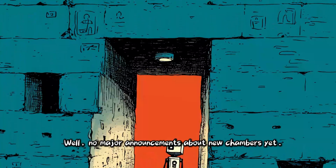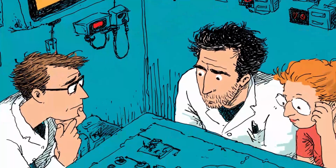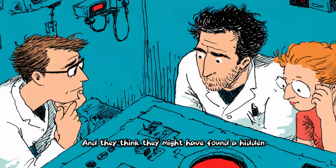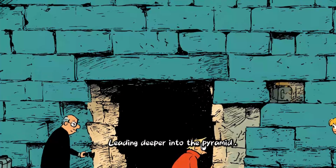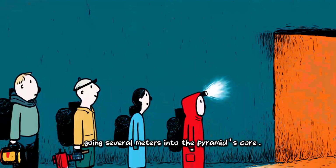Well, no major announcements about new chambers yet. Oh, man. But there have been some tantalizing hints. Okay, like what? In 2017, they used ground-penetrating radar, and they think they might have found a hidden corridor behind the north face of the Great Pyramid. A hidden corridor leading deeper into the pyramid? That's what it looks like. It seems to be a narrow, sloping passageway going several meters into the pyramid's core.